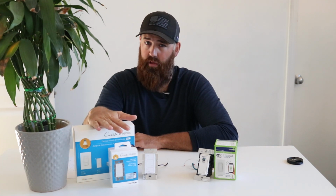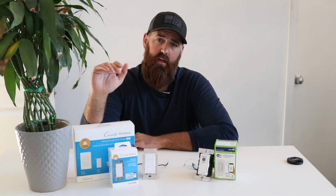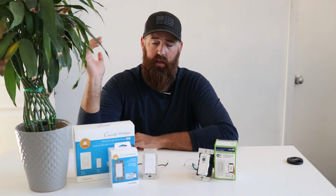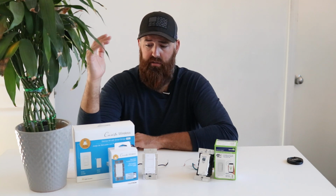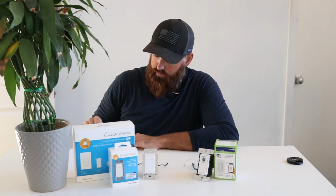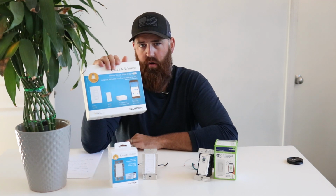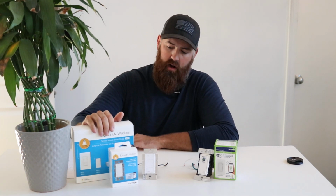I've found it to be much more than the 60 feet advertised. I found it to be more like the 120, 100 feet range when you're in a standard wood house. If you got like concrete walls or steel walls or all kinds of crazy stuff, you're probably gonna have lower range, just to be transparent with that. This also does have a 75 device limit. So you can only have 75 devices on one hub. That's just something to be aware of there.